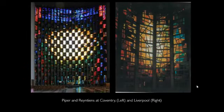Now, the people who designed the lantern were John Piper and Patrick Reyntiens. I probably don't need to introduce either of those gentlemen, but John Piper was really the artist, if you like, and Reyntiens was really the stained glass expert. And both had done a great deal of ecclesiastical work up until this point, and they had most notably worked with Basil Spence on the Baptistry window at Coventry.